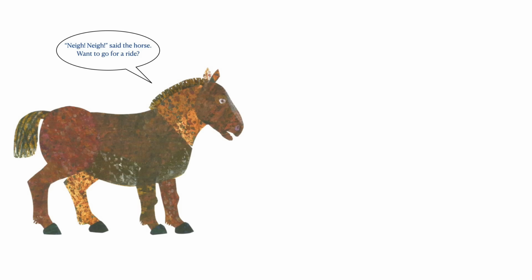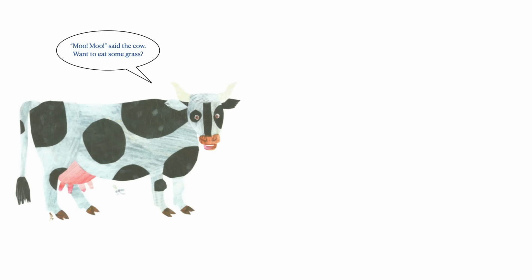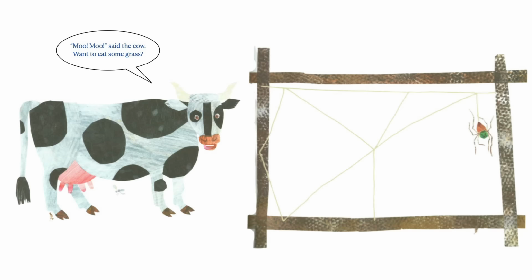Neigh, neigh, said the horse. Want to go for a ride? The spider didn't answer. She was very busy spinning her web. Moo, moo, said the cow. Want to eat some grass? The spider didn't answer. She was very busy spinning her web.